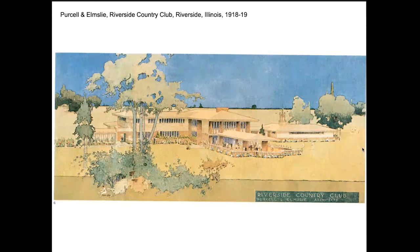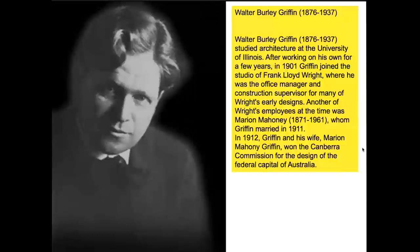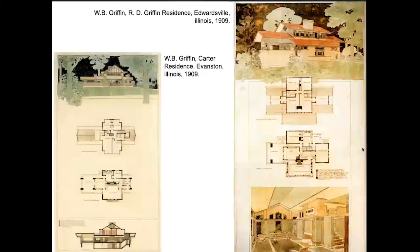Also, Helmsy was a collaborator of Wright and also worked in Sullivan's office. Walter Burley Griffin and Marion Mahoney Griffin represent a virtuous example. Both Griffin and Mahoney had worked in the Wright studio for a long time. Their presentation drawings show the intention of the Prairie School architects to make their designs not simple buildings, but means of inspiring and influencing the life of American society.